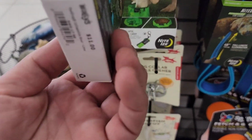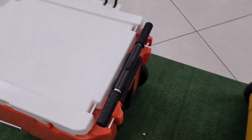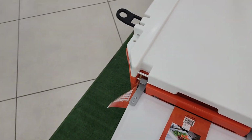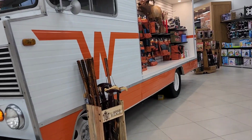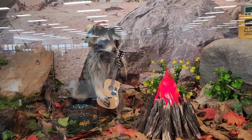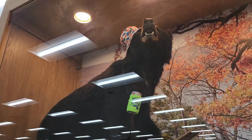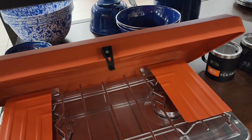Thing's tiny. We have one, I love it. Yeah, it's a big investment. It's a huge investment. We've got pretty nice camping gear here. Really nice. That's cool.